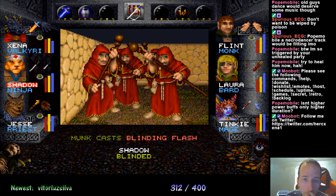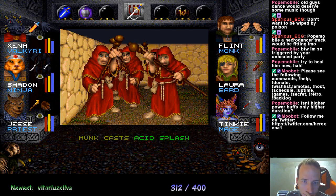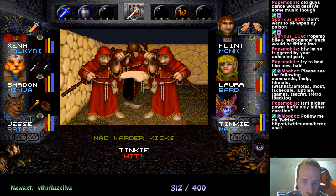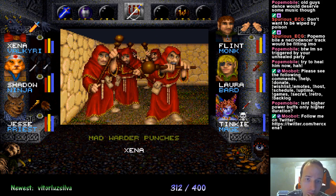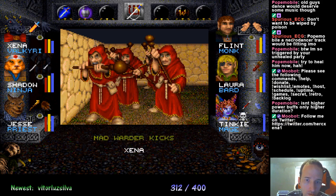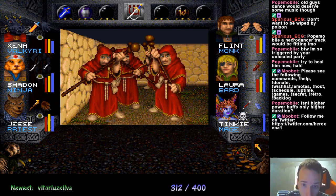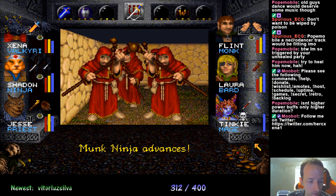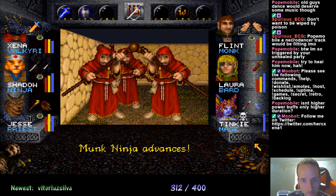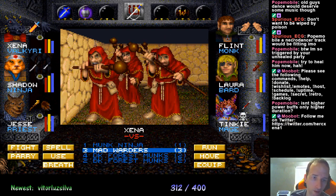Oh crap. I don't have to rely on spells here. I think he's almost dead. The Warders are hit pretty hard, but they don't seem to have much of a way of magic. We'll have to terminate and try this again.